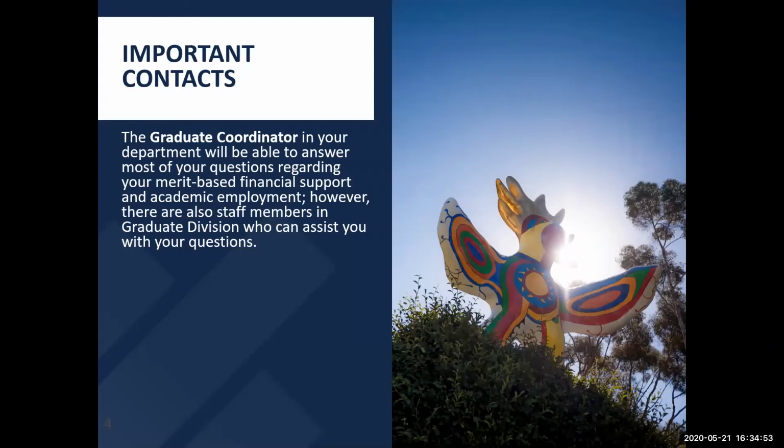The graduate coordinator in your academic home department should be your primary resource for all financial support matters. They will be able to answer most of your questions regarding merit-based financial support and academic employment. There are also staff members in the Graduate Division Financial Support Unit who may be able to assist with your questions.